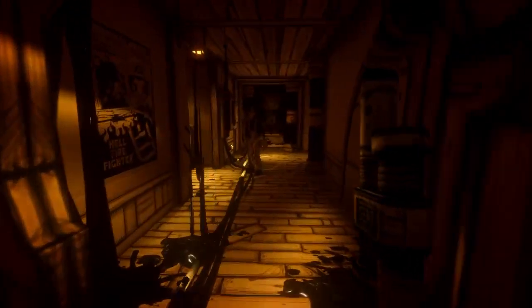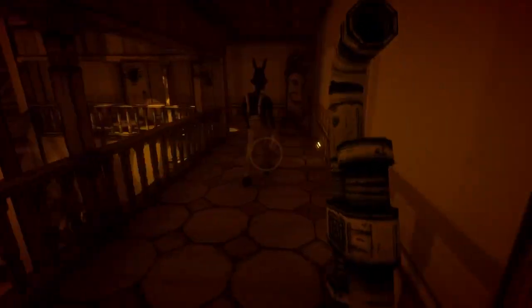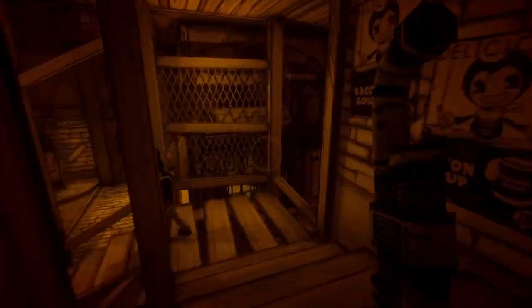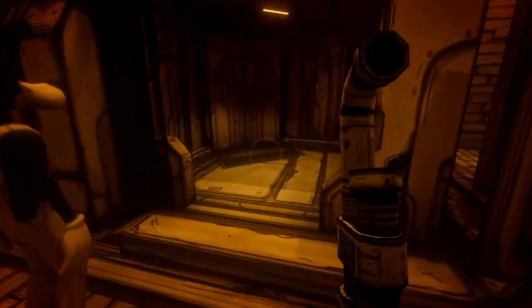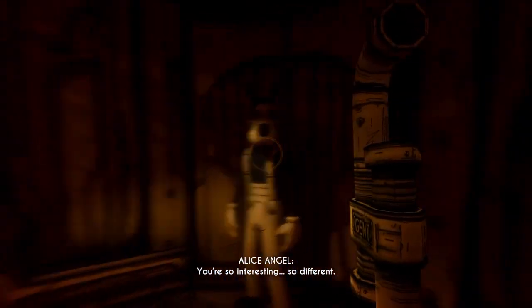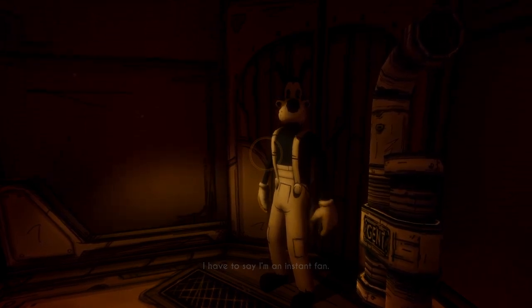Alright, I assume you hit your lever, Boris. Well then let's go. Lead the way. If something attacks you, I'll defend you. Gents, ladies, oh, restrooms, well, I'm gonna go this way. I'm just gonna keep following Boris. Alright, what's this? Some kind of, well. You're so interesting.